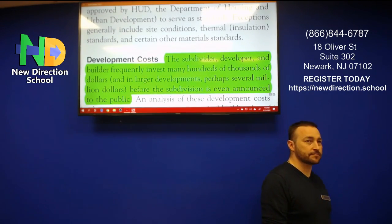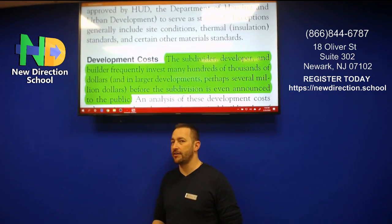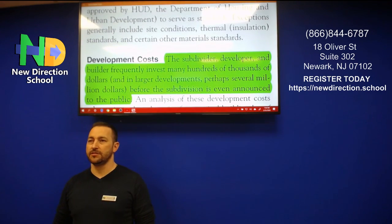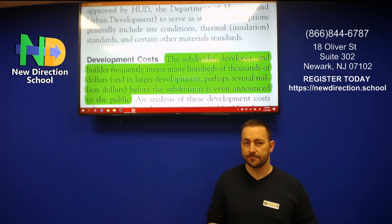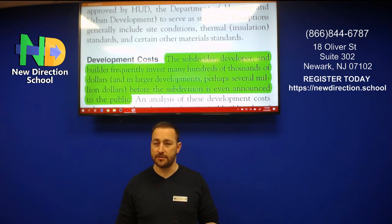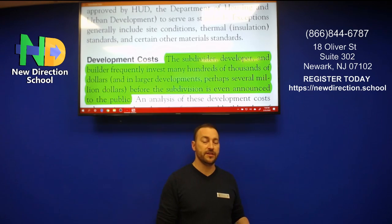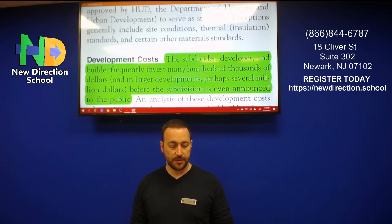The subdivider, developer, or builder, frequently invests many hundreds of thousands or, in larger developments, several millions of dollars before the subdivision is even announced to the public. You got it? Based on what we've been going through, you'll understand that. The plans, variances, getting marketing done, financial backers, right? People that will fund the deal, engineers, architects, right? All that takes into play before we even purchase. So only after we purchase is when we really start announcing to the public.